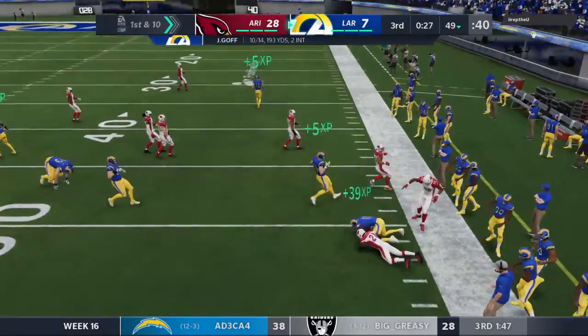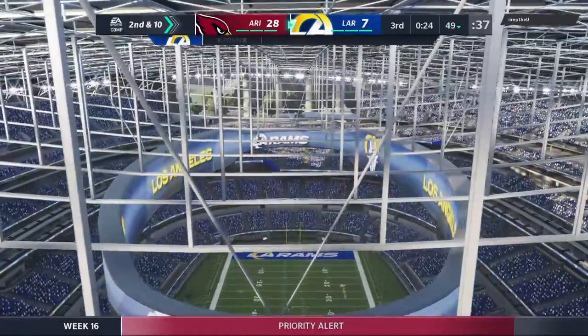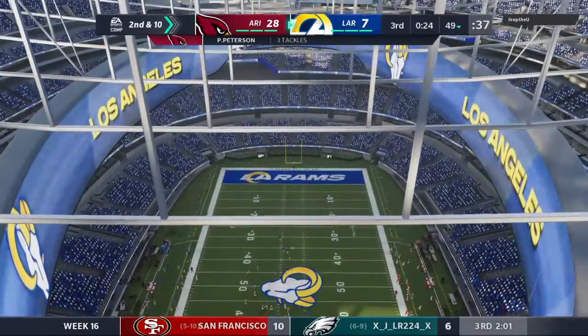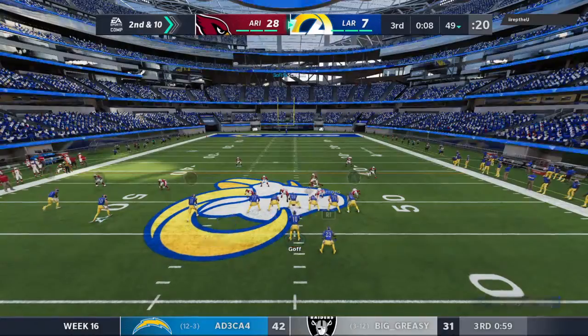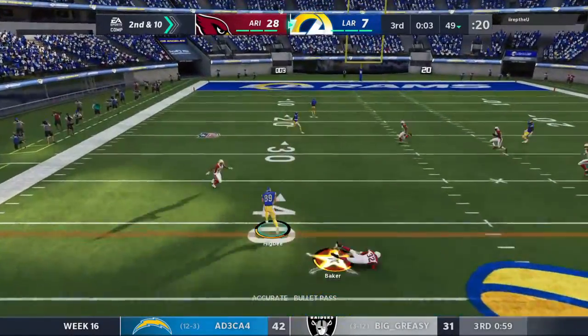Quick throw going to be caught by Foster. And he'll get nothing out of that one. No gain there on the completion. 2nd and 10. So that was a simple throw and catch, but even with that completion, 0 yards gained, so they're behind schedule on down and distance. I think they were hoping to get it to him. He could make a man or two miss, but that window closed quickly.